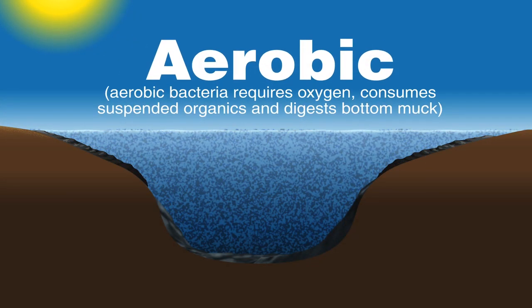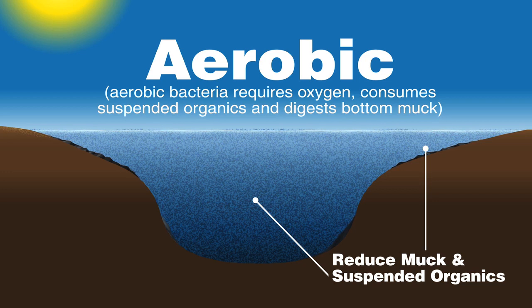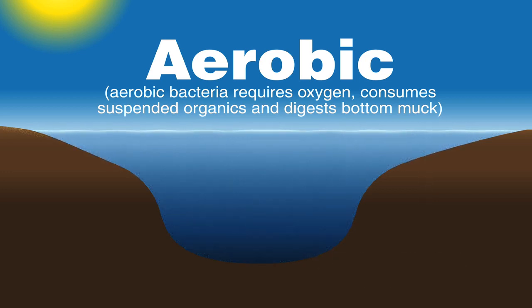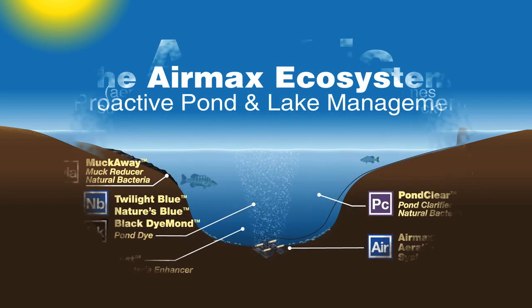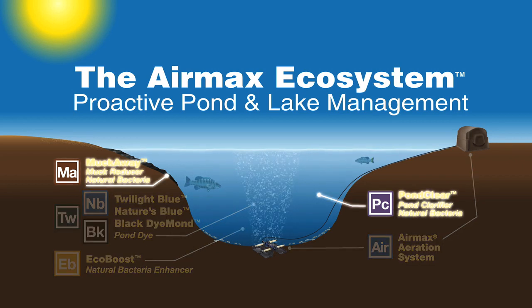Aerobic bacteria, on the other hand, utilize oxygen for their growth and survival. These beneficial bacteria consume suspended organics in digesting bottom muck, converting it into a simple gas which escapes unnoticed at the pond's surface. PondLogic Pond Clear and MuckAway natural bacteria are a specialized blend of aerobic beneficial bacteria that are completely safe for fish while naturally breaking down suspended organics in muck.